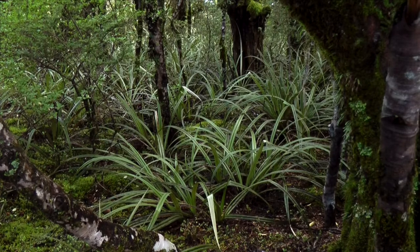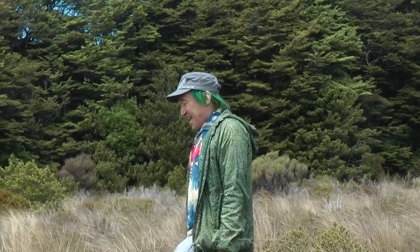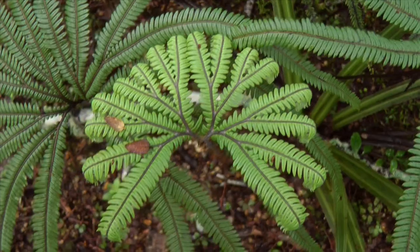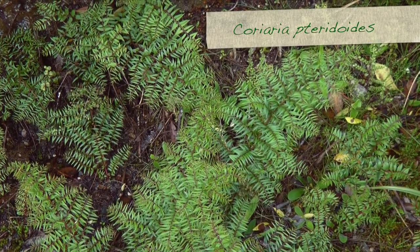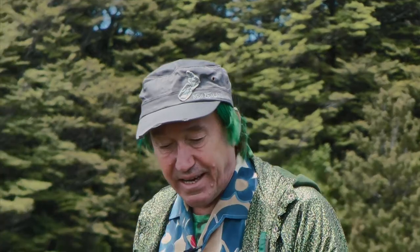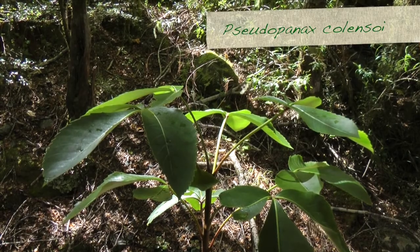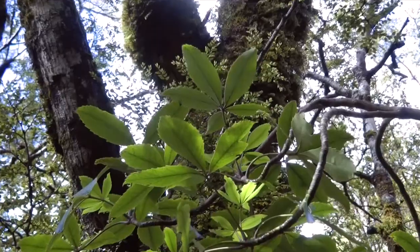Of course, in the understory of the Nothofagus forest, there are many species. The Astelia are very carpeting and very prominent here. Among the ferns, there are those very beautiful Sticherus, and some strange plant, a small Coriaria, which looks exactly like a fern. It's Coriaria pteridoides. It's quite a toxic plant, especially the fruits, which are very toxic in all Coriarias. So the Pseudopanax, especially Pseudopanax colensoi, is very, very beautiful with totally indented leaves.